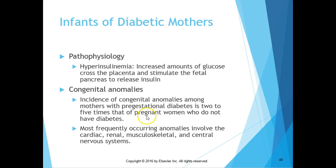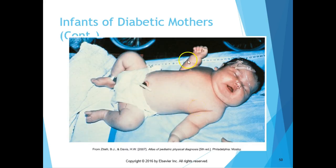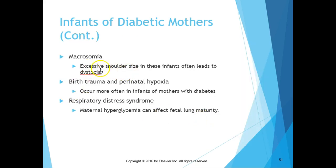Pathophysiology of diabetic mothers we've talked about. We worry about big babies, and we worry about sugar, and we worry about hypoglycemia, and obviously you know that we worry about respiratory distress. You can see this is a big baby, and he can have skeletal problems coming out, plus the other three. Macrosomia, the shoulders get really big, leading to shoulder dystocia.